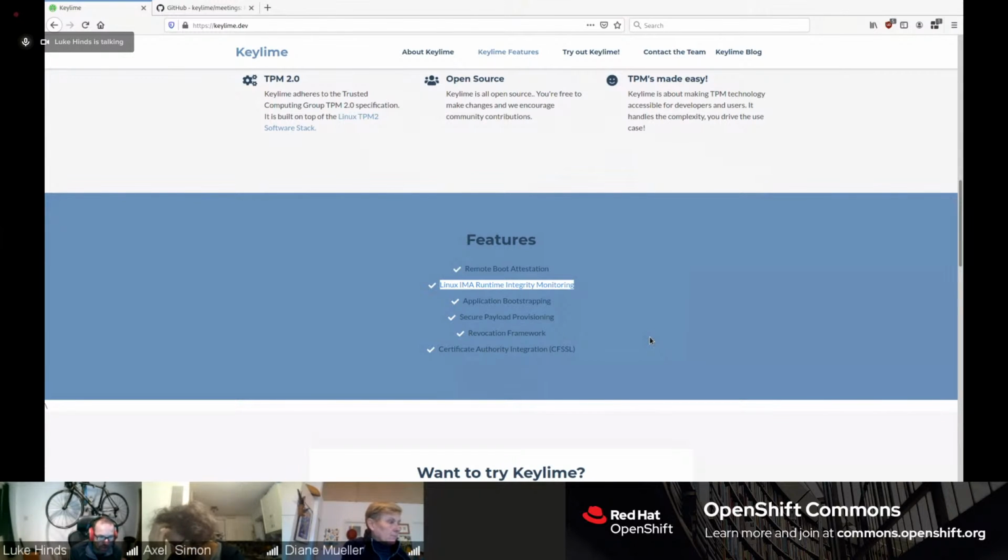So IMA sits alongside SELinux, the Linux security subsystem. What will happen is if you run a script as root, that will be measured. It will be put into the TPM, signed, and then sent to the remote verifier to verify.